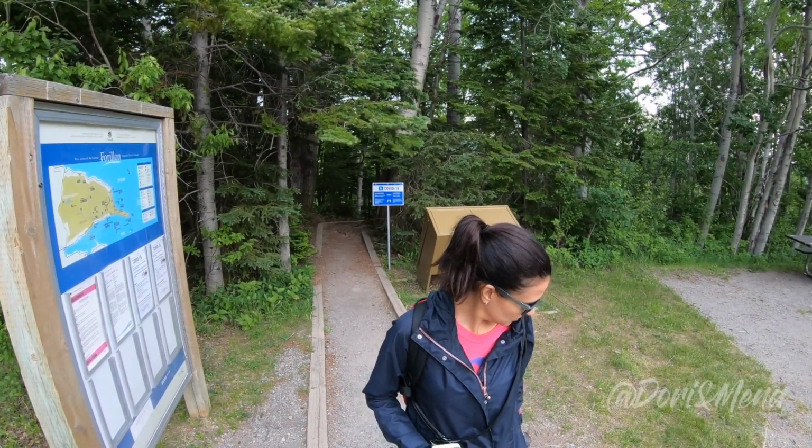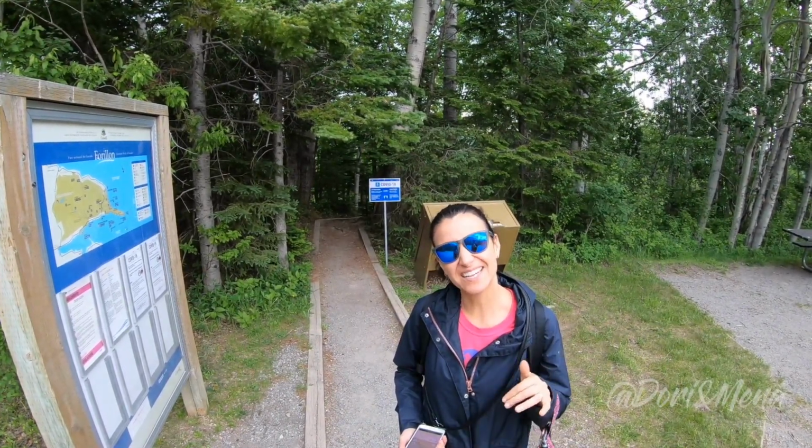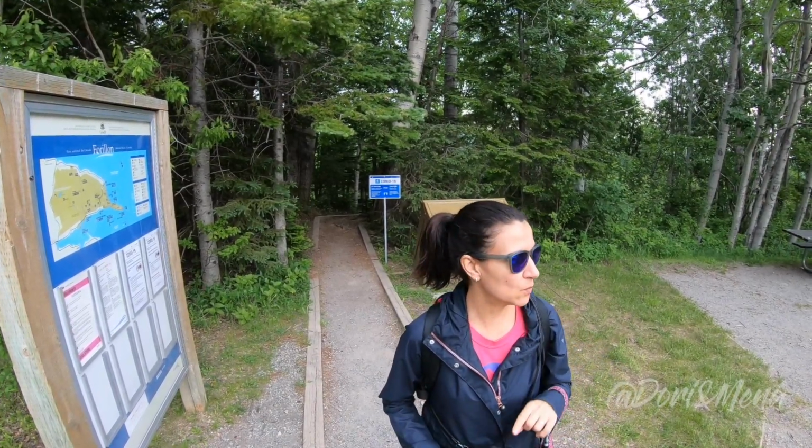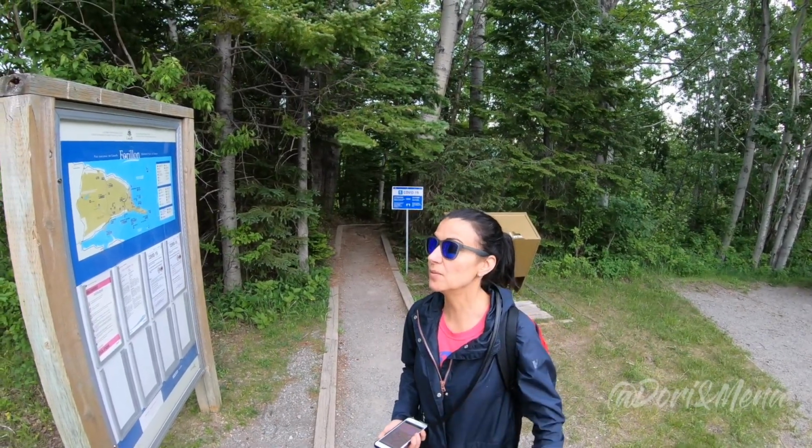So it's actually a loop. It doesn't really end at the waterfall. So you go see the waterfall and then it loops out again. So we're gonna get going though, because we don't want to get stuck in the rain.